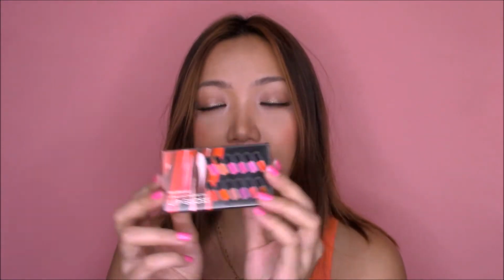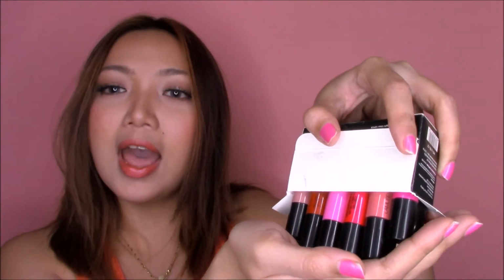And aside from this set, how can I not get the 12 shades of their mini liquid lipsticks? We also have this set of 12 lipsticks. Those are the shades, so I'm going to do a separate review for these. Okay, so these are the 12 shades that you will get from the set, and they are all super cute, as you can see. And I can't wait to try these and do lip swatches and review these lippies for you guys.